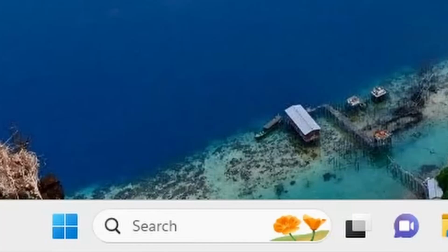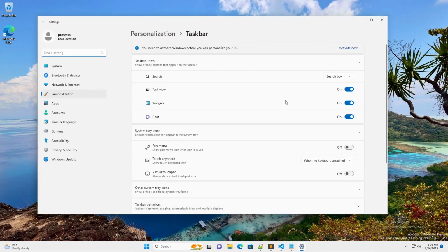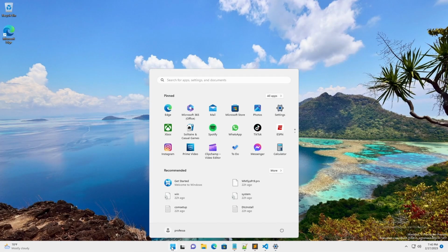As to the Search on the Taskbar experience, the major difference is that you now have additional options from which to select via Taskbar settings. Now you can select between Hide, Search Icon Only, Search Icon and Label, Search Box. With the search setting set to Hide, you can search by typing your query in the search box at the top of the Start menu.